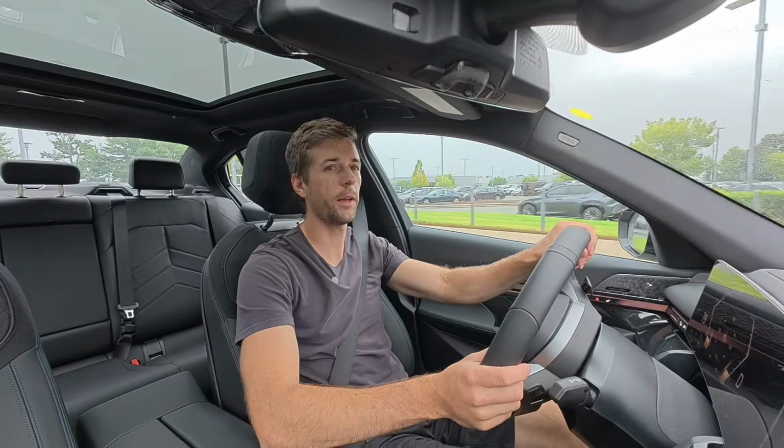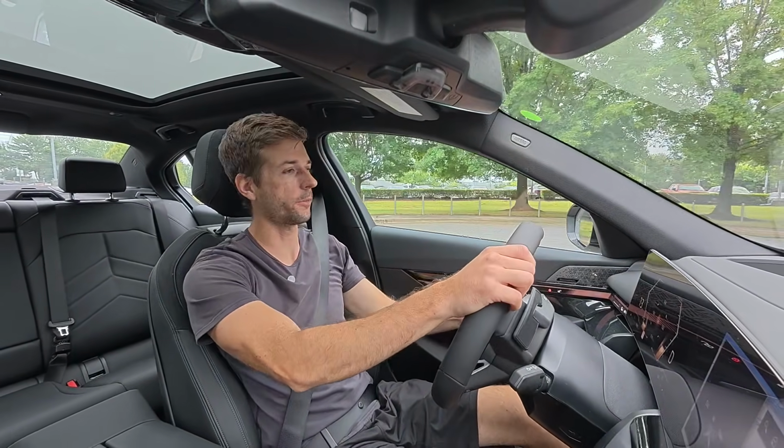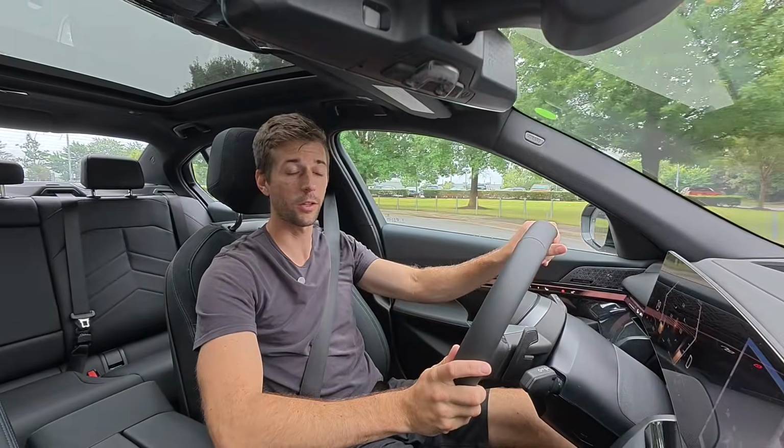As we set up behind the wheel now for the 540, this is a vehicle I don't get to drive all that often. They are very hard to find on dealer lots.